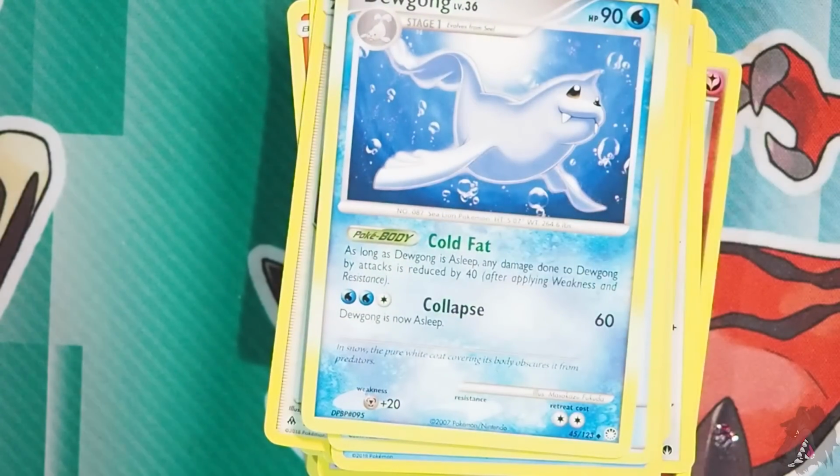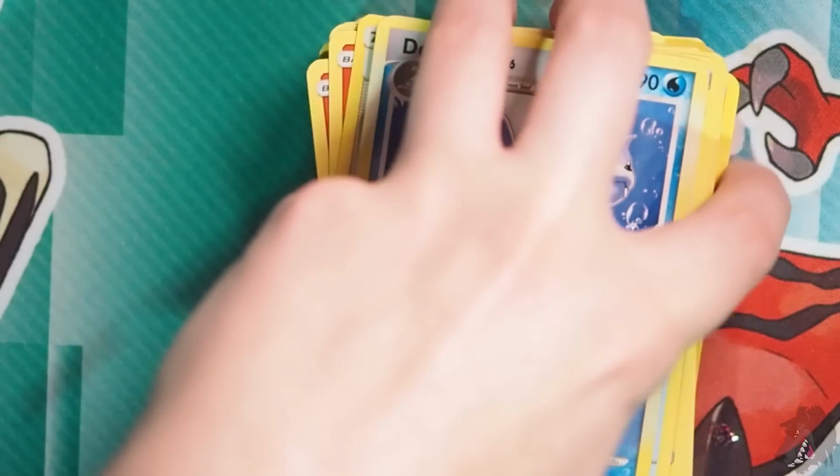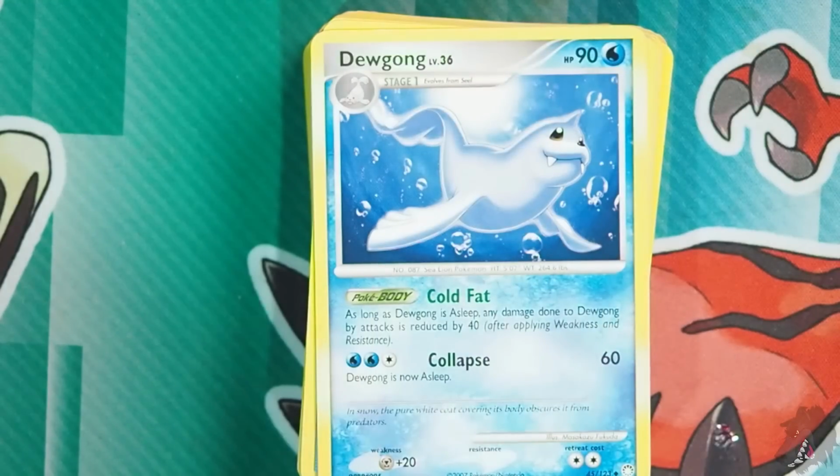We have a Dewgong with a Pokebody, which is telling me 4th generation most likely. As long as Dewgong is asleep, any damage done to Dewgong by attacks is reduced by 40. And its attack even works in with that as well. Collapse requires 2 water energy and 1 energy of any type, does 60 damage, and Dewgong is now asleep. Now, asleep from my memory requires you to flip a coin each turn. If you flip a heads, the Pokemon wakes up. If you flip a tails, the Pokemon remains asleep.